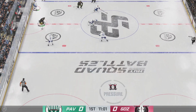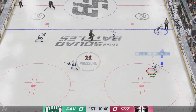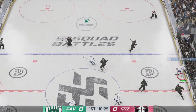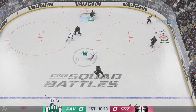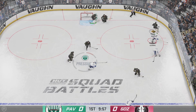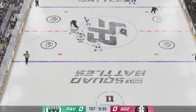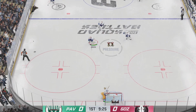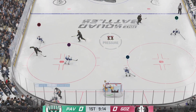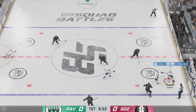Makar's got the puck in his own zone. The Indians take possession in the defensive end. Marchand swooping in on the attack. Centering feed! And nothing materializes on that chance. From the right side, they gain the zone. Puts it in deep. Grabbed along the boards by Barkov.